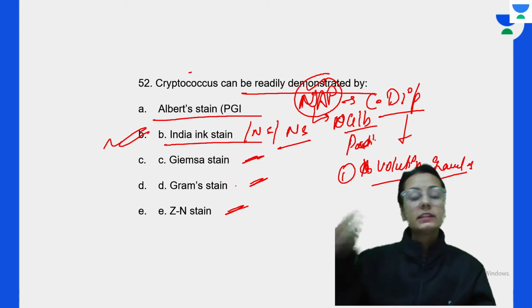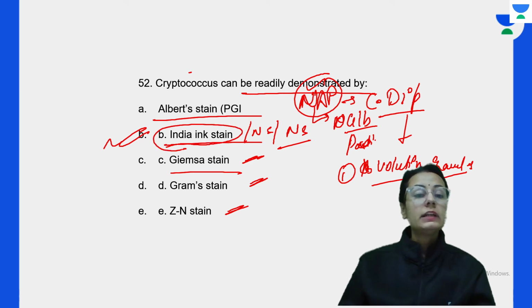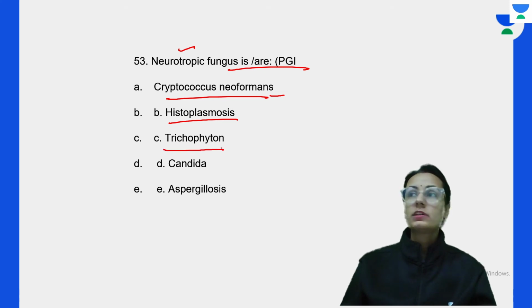Now, Ziehl-Neelsen staining is to stain for the mycolic acid, the Gram stain for the gram positive, gram negative, and the Giemsa stain for the histopathology. We are using the India ink stain to stain the Cryptococcus and mainly to stain the capsule, because it is the only capsulated fungus. Now, neurotropic fungus are the Cryptococcus neoformans, Histoplasmosis, or the Trichophyton, Candida, or the Aspergillosis.